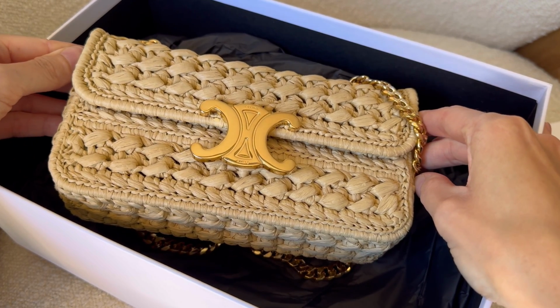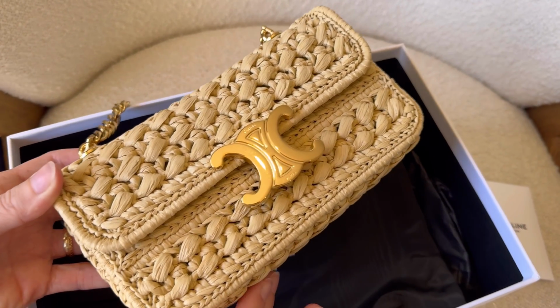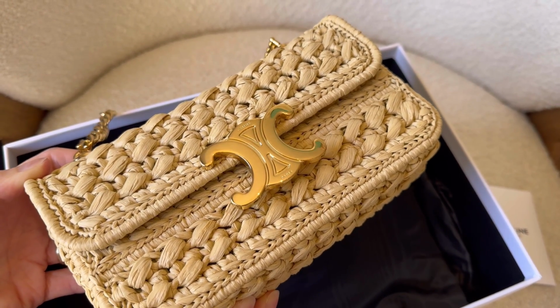So a quick overview. We have this east-west type of bag. It is a flap bag. And then over here we have the iconic and classic Celine logo of the arcs. And as far as logos go, this is not a very loud logo. It's more of an if you know, you know type of logo, which is something that I really like about this bag. There is nothing on the back of it.